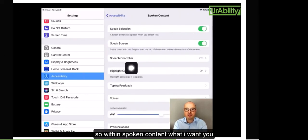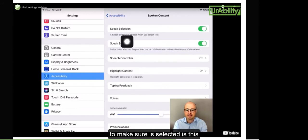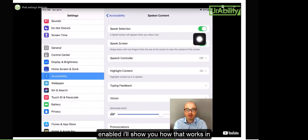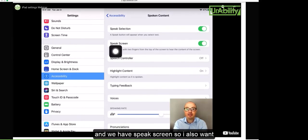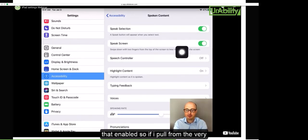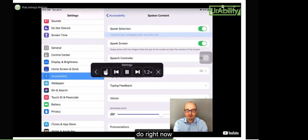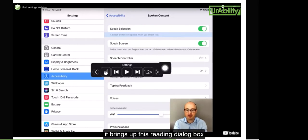Within spoken content, what I want you to make sure is selected is this speak selection at the top. So I have it enabled. I'll show you how that works in a few seconds. And then we have speak screen. I also want that enabled. So if I pull from the very top with 2 fingers, which I'm going to do right now, it brings up this reading dialog box here.